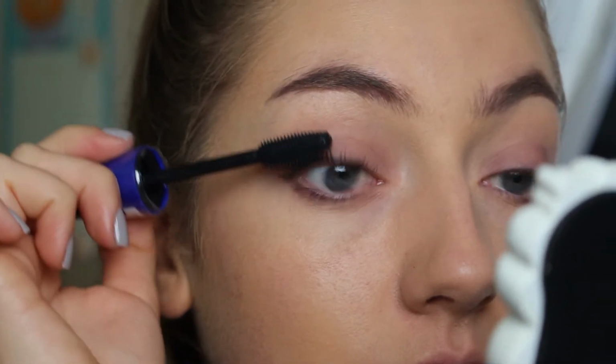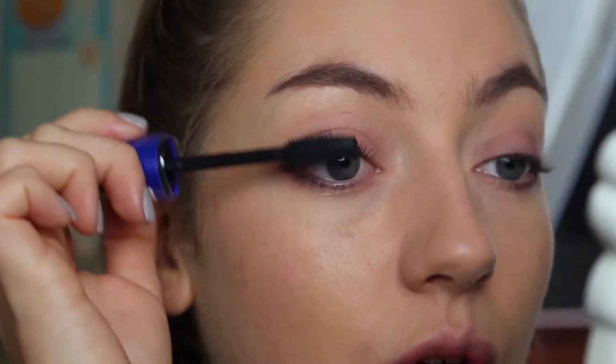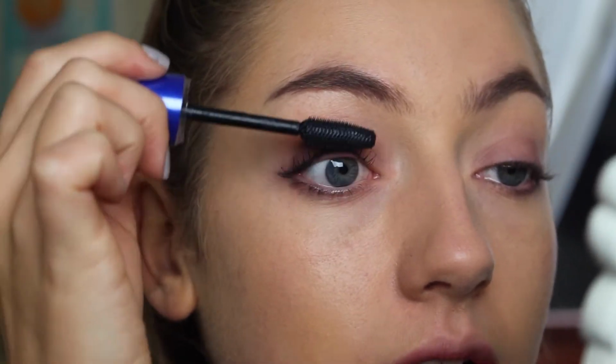Now lashes were really big on the catwalk for autumn winter this year. Most designers were using fake ones and really going for it with the lashes. But for this particular look, it is quite natural.